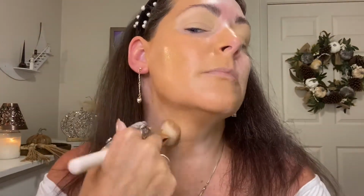I know the color looks crazy, but the rest of me is still fairly tan. We haven't been getting outside much. Between the weather and it cooling off, I'm wearing a lot more clothes now when we're outside. I'm just gonna finish blending this all over my face and neck, and I'll be back and we'll talk about this and do some concealer.